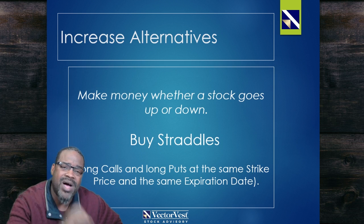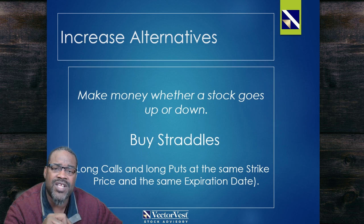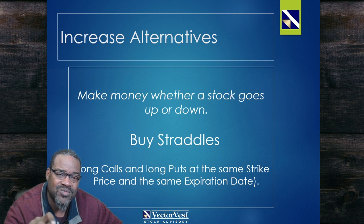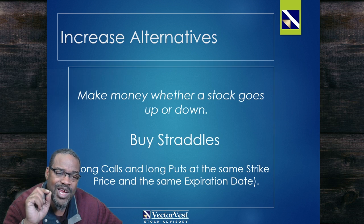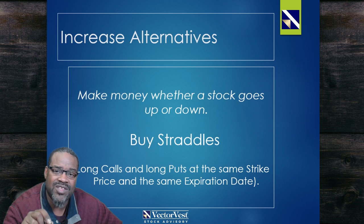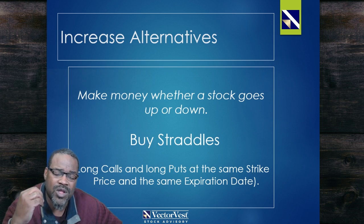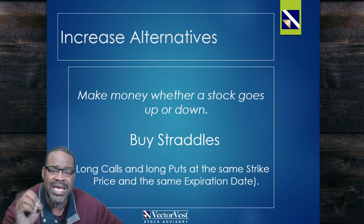So you can make money on options, whether the stock is going up, whether the stock is going down, or whether the stock is moving sideways. In just stocks, buying stocks, you only make money if the stock goes up or goes down. In options, we also include the ability to make money with the stock if it's moving sideways. Options give you a lot of flexibility in playing the market.